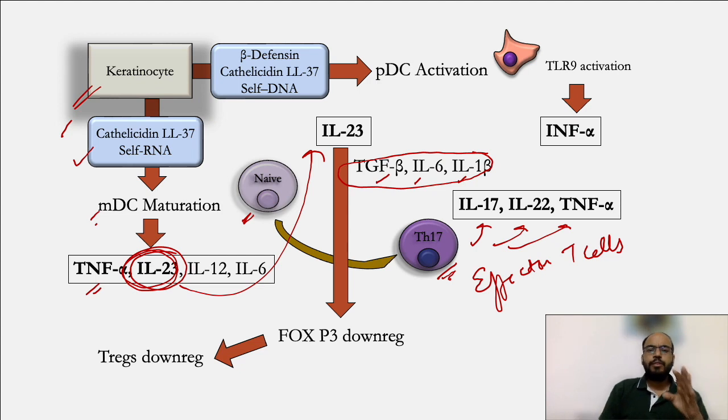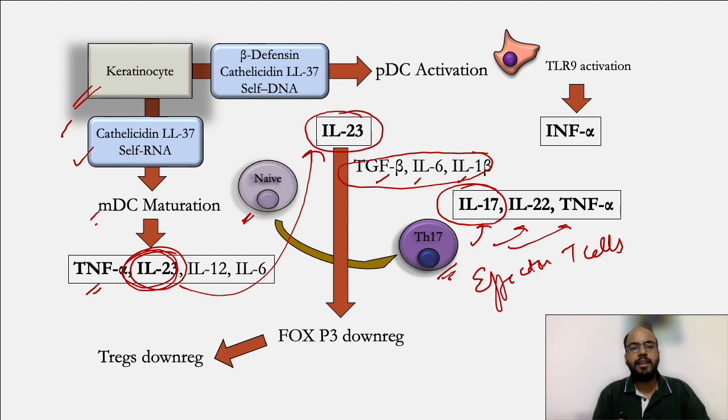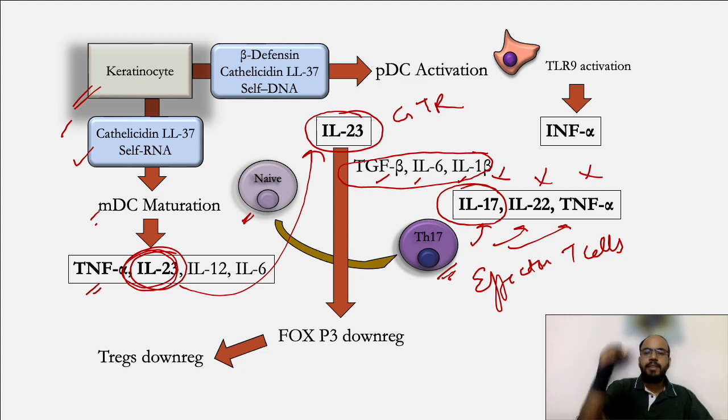So last week when we discussed secukinumab, we discussed the action of interleukin 17, and we can block interleukin 17 upstream here by blocking interleukin 23 using Guselkumab, Tildrakizumab, and Risankizumab. Okay, so when we use these three blockers on interleukin 23, we are going to block interleukin 17, 22, and further increase of TNF alpha. We are clear on that, and that's how these biologicals stop the pathomechanism or the inflammatory cascade in psoriasis.